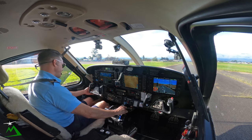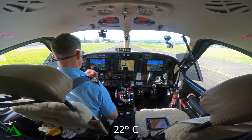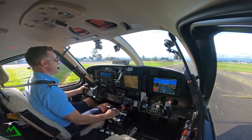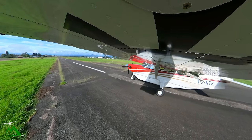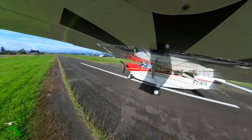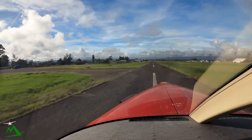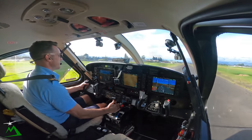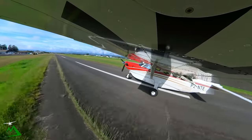Ignition condition, flaps 20, fuel and harnesses 22, so 1390, same as every single morning of the year. Rotate 60. Alright, torque is set, pretty close to 1390, airspeed's alive. There's 50 continuing. And there's 60 for rotate.